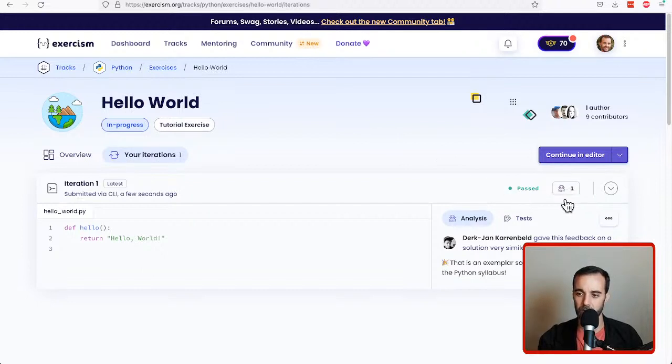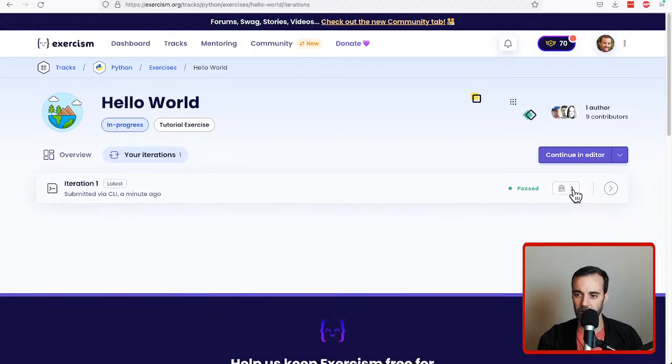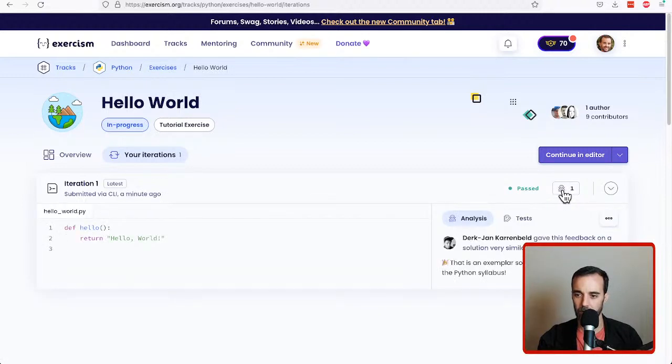I don't know what this little robot is. This is new to me. What are you? If I hover, will it say anything? Other. What does that mean? I don't think I've seen that icon before. And then this solution is so common that they're saying, all right, now you're ready to go.